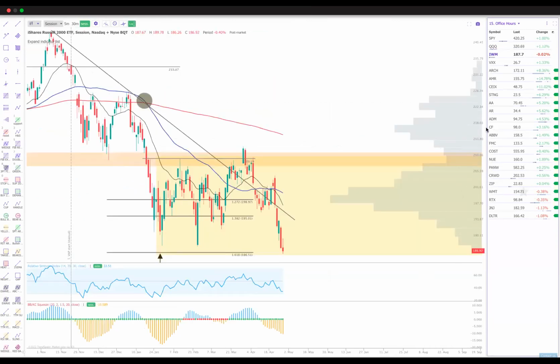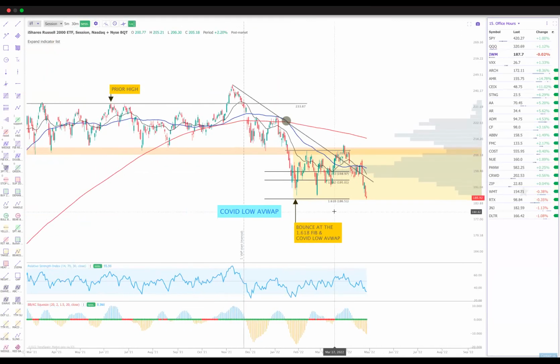And IWM is also not looking that great. Again, looking like a wave one, two, potential three, triangle four, and a wave five. This might come down even lower.